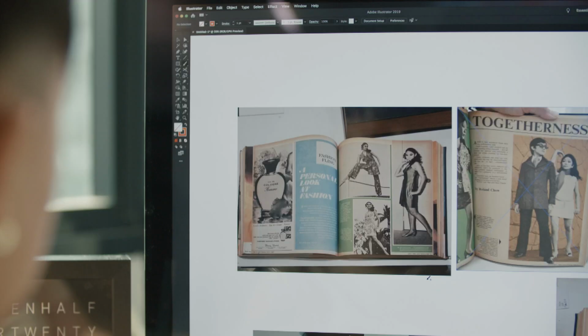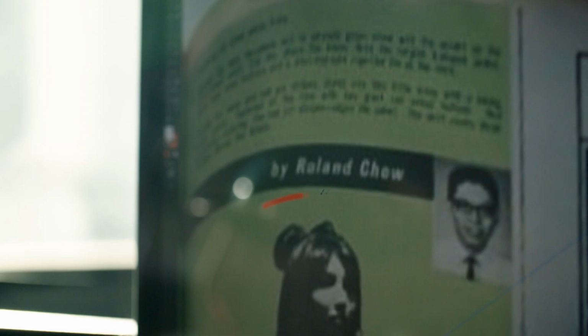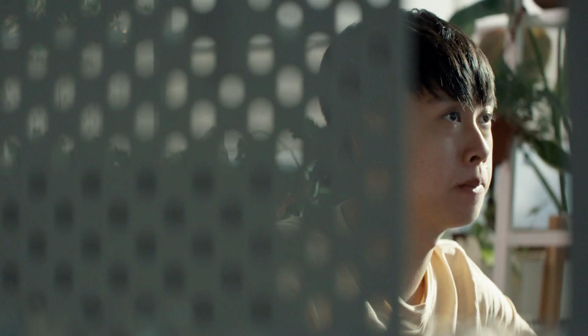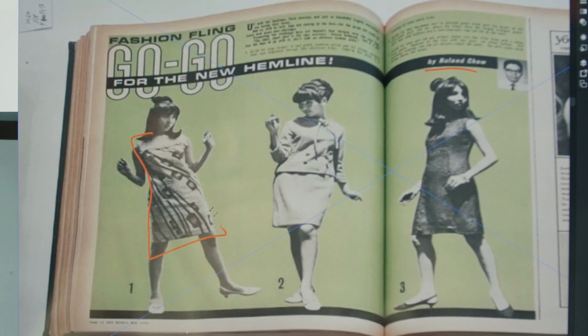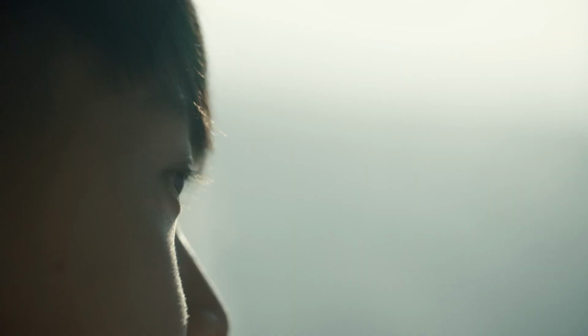So after looking at all these references, there's this one particular name that keeps coming up, and he's Roland Chow. Roland Chow seemed to be a very popular local designer. I'm curious to know what went on in the mind of this fashion guru that I can weave into my photo series.